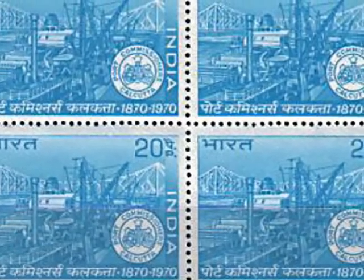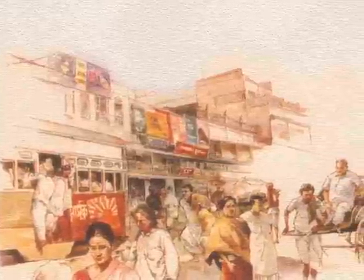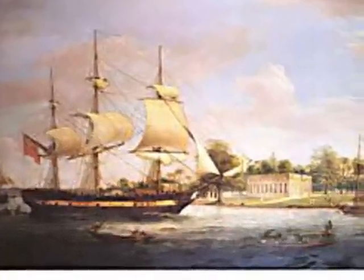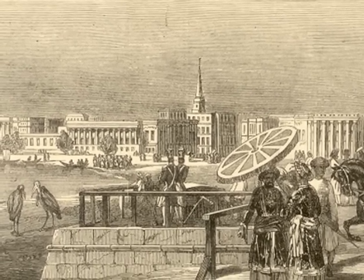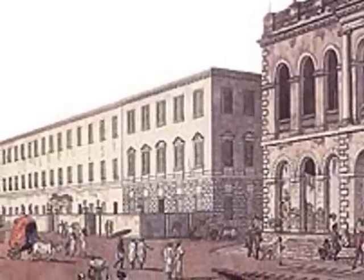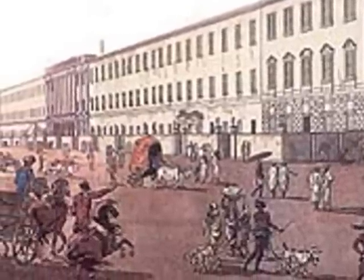My father's a keen stamp collector, and he had lots of stamps about Calcutta. A drawing of Calcutta. A very early painting of Calcutta under the British East India Company. It was a major port for that trading company. An engraving at the time of the British East India Company. Public buildings. We're now going to take a quick look at colonial postcards of 19th century Calcutta under British rule.